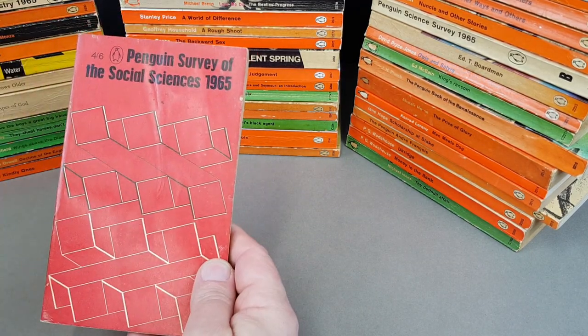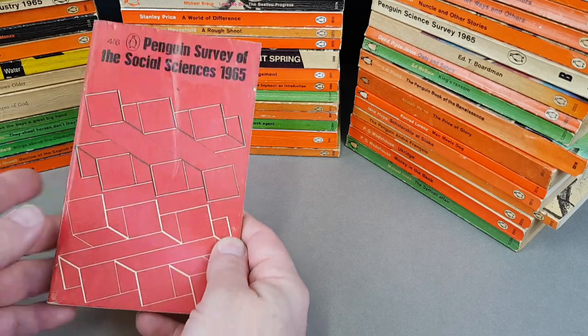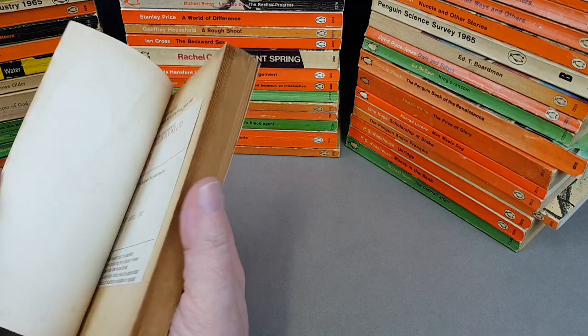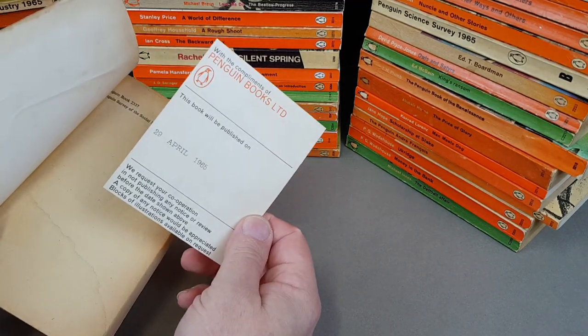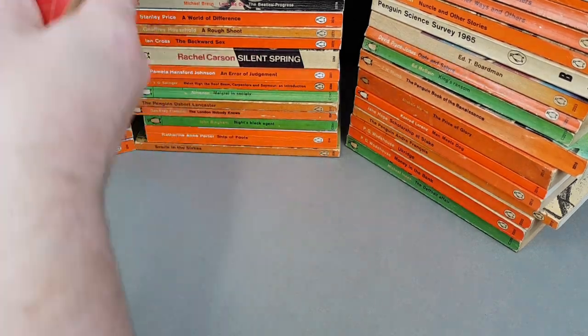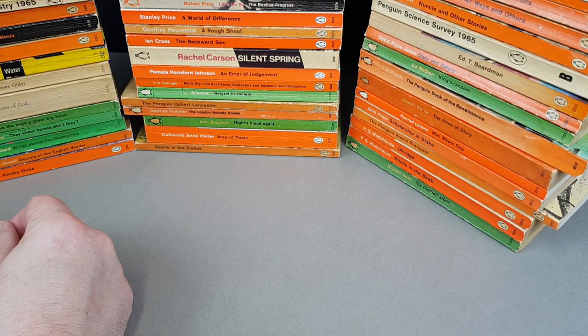Here's another one, the Penguin Survey of Social Sciences for 1965. Hammered old copy of this. And once again, look at this, it's a promo one. It's like an advance copy. I suppose if you're going to own that book, you might as well have it slightly more special than usual, but blimmin' heck.